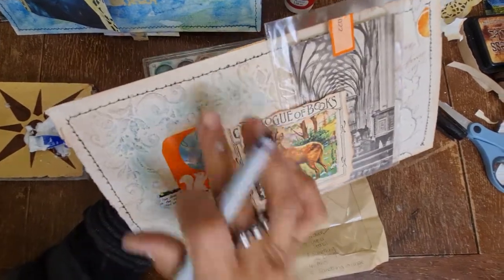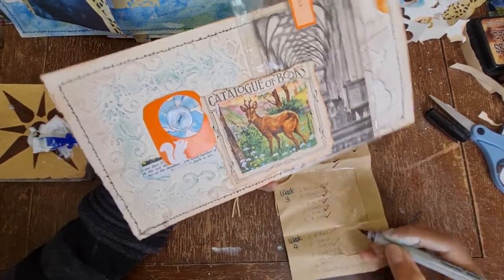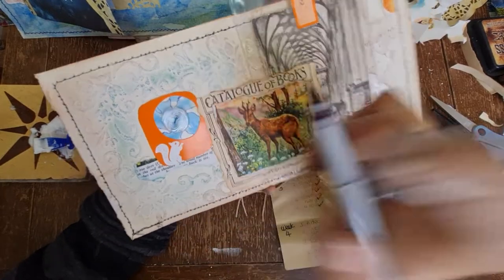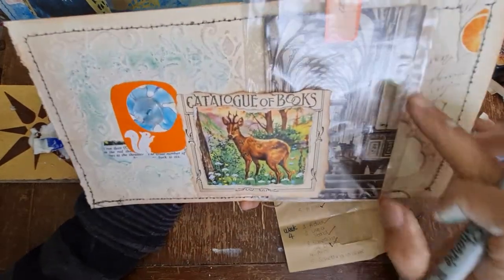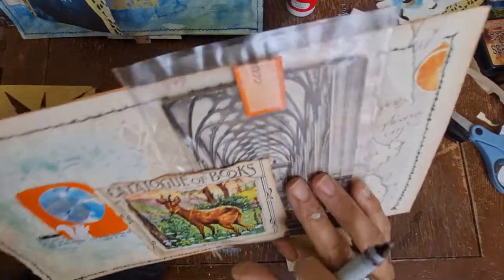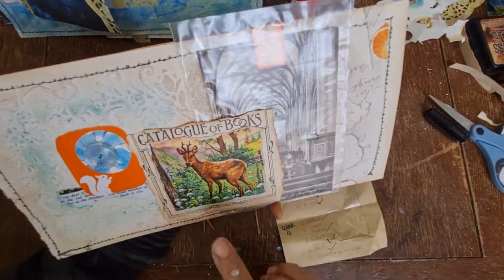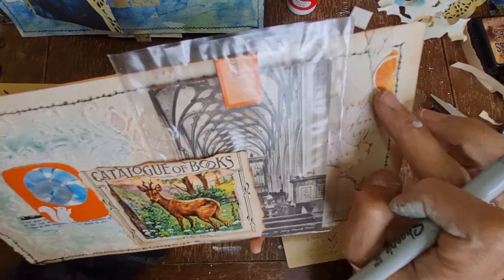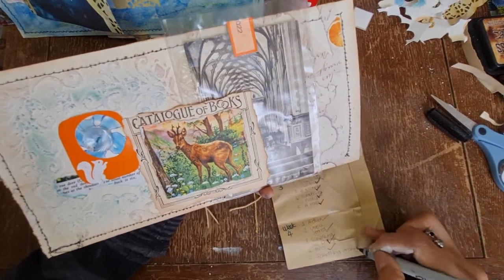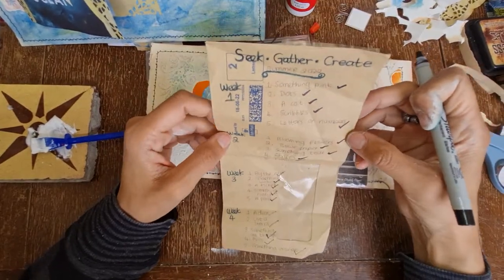We use a stencil with some texture paste, something see-through, which was this, and also the clear button. The arches of this beautiful, stunning church, and then something orange was this food packaging. I've added an actual orange there. I was going to write the word on, but I think that looks pretty cool with the orange. So that is our see, gather and create complete.